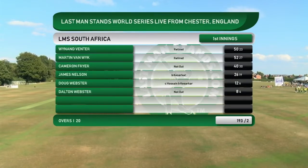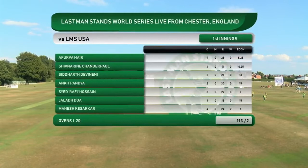And then Cameron Fryer with 40 off 30. I felt that in his innings he stayed well within himself there. I think that's the role they've given him, to anchor the innings at number 3. Possibly they need to move him up to 1 and move Van Wyk down to 3. Something to think about. James Nelson seemed to battle a bit again on the slower tracks of England here. Used to the ball coming on a bit more, so that'll be a little bit of a worry for the team, but good looking scorecard nonetheless.